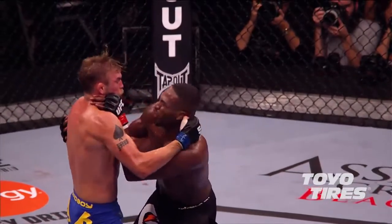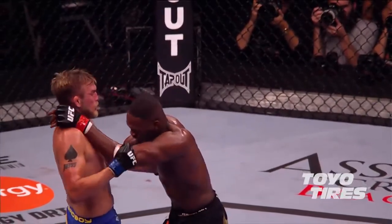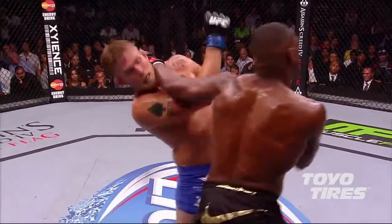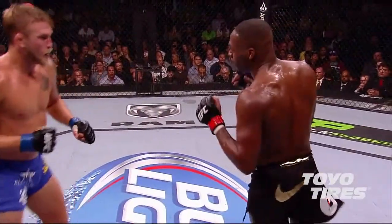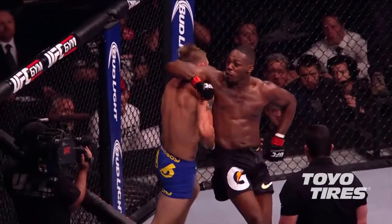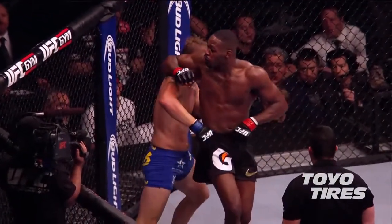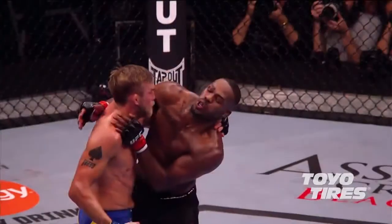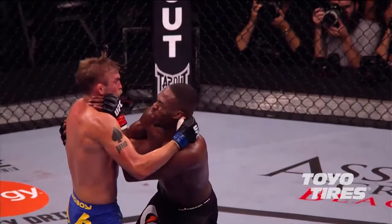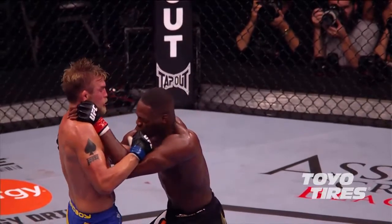Look at this right hand. Oh, that was a thumb to the eye. Man, look at that again. I want to see that again. There's a kick, but it just reached the target. It didn't go through it. Let's look at that right hand again after this elbow, because it looked to me like that right hand was a thumb right to the eye. See, and here's the right hand. Look at that. That's a thumb. That thumb went right into the eye.